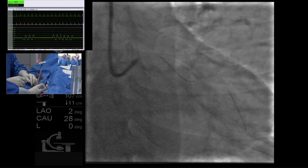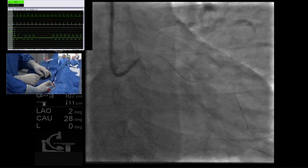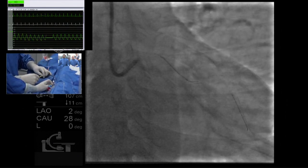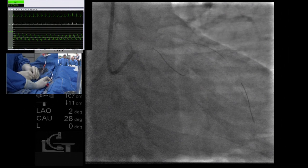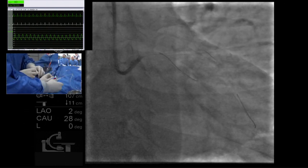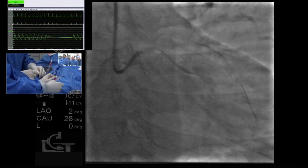My workhorse wire of choice on a personal level is actually a Xion Blue because it's very much the same Act 1 core. The tip strength is ever so slightly less than a regular Xion, but it's got a hydrophilic, not a polymer jacketed, tip, which helps with trackability as well as crossing some of these tight lesions. Though once again, here my wire of choice would be a black, and if that failed, I'd go to a Pilot 200. Fazila, what do you think?